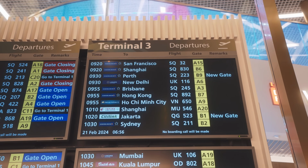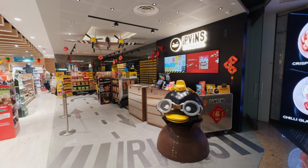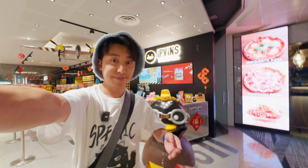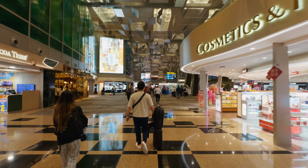We had a bunch of time before our flight, so we did some souvenir snack shopping, picking up some salted egg fish skin from Irvin's and some pork jerky, before heading to the Singapore Airlines Silverkris Lounge.